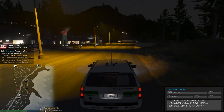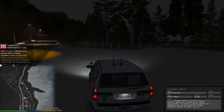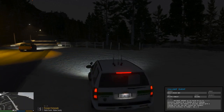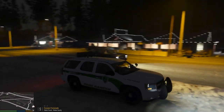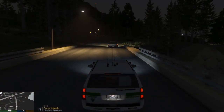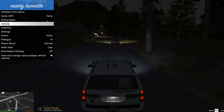All units, we've got a disturbance on Great Ocean Highway. We're gonna stop right here just for a minute and look at the time. Make sure it is working. It is. See what else we can get.